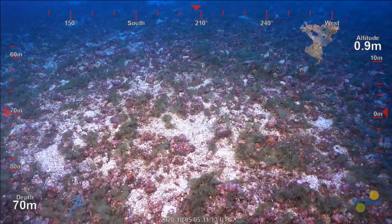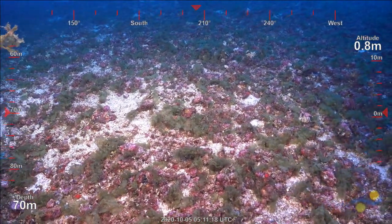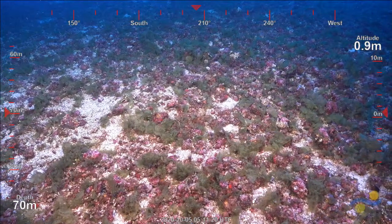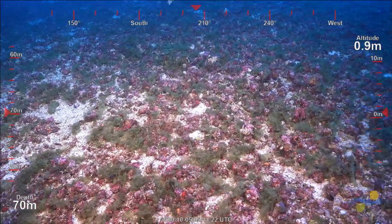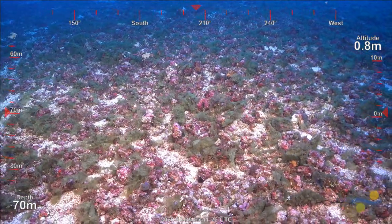Okay, interesting. So let's see what we can find. As you guys can see, there's a lot of algae and things here. It's certainly by no means a coral-dominated system. No, not at all.